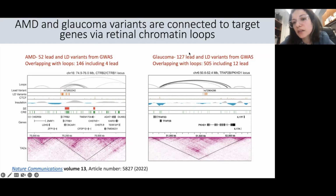Similarly, for glaucoma, we studied 127 lead variants and their linkage disequilibrium variants obtained from genome-wide association studies. And we found that over 500 overlap with Hi-C loops, including 12 lead variants. And this is an example of a variant in the PKHD1 locus that is making direct contact with the TFAP2B gene. So it's possible that this variant is regulating this gene, and that this gene is the target gene that is involved in the development of glaucoma. And in fact, deletion of this gene in mice generates glaucoma-like phenotypes. So this type of integration allows us to identify target genes for retinal disease.